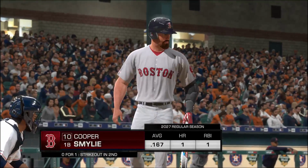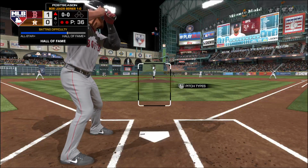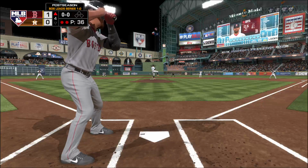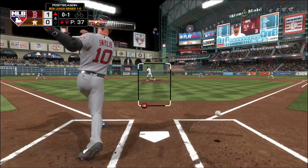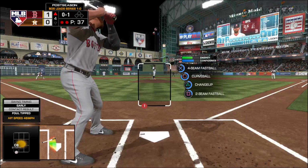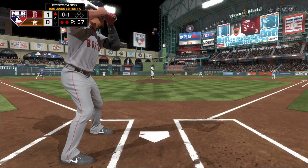Into the box now, Cooper Smiley. He'll look to bounce back after striking out his last time up. Smiley. Ready with the first pitch. Here it comes. Just able to get a piece of that for strike 1. 1 run, 2 hits, and 1 error on the Boston line score.